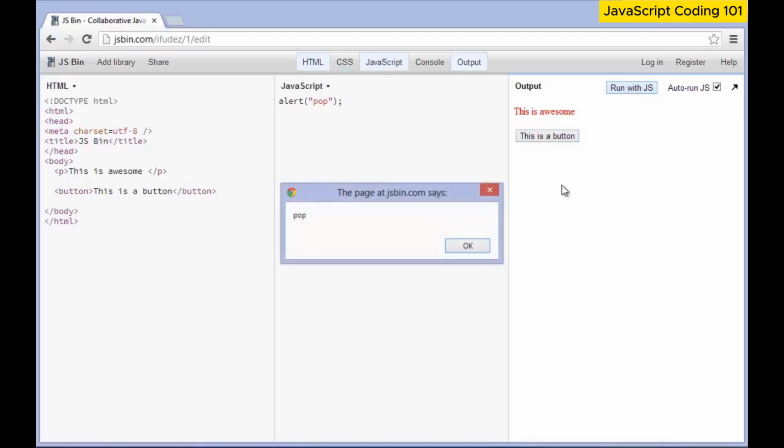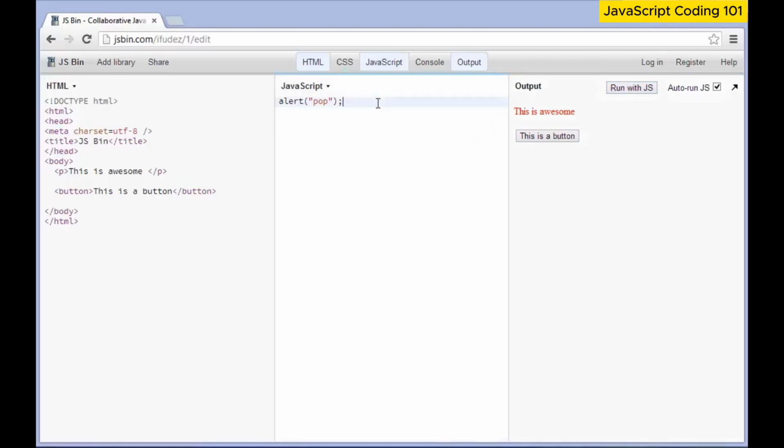However, if we run with JS, the JavaScript file says pop, and that's what it will do. If I get rid of this, guess what? It doesn't do anything because there's nothing in the JavaScript file, so there's nothing for the computer to run. Now what we need to do is add something onto this button, and what it will do is call a function here, and I'll explain what a function is in just a second, but if you just bear with me for a second and just type in onClick, okay, we go equals 2 apostrophes. That's all we need to do here.